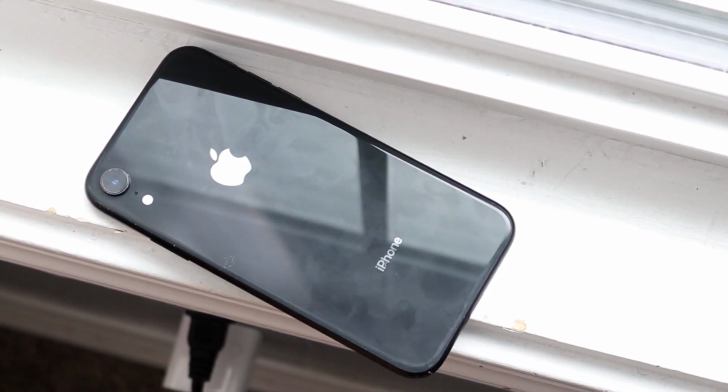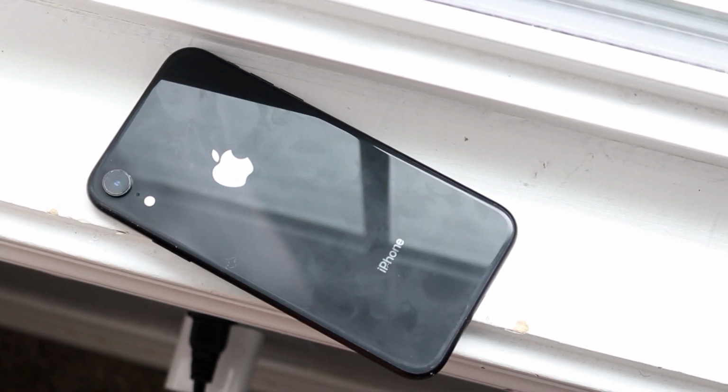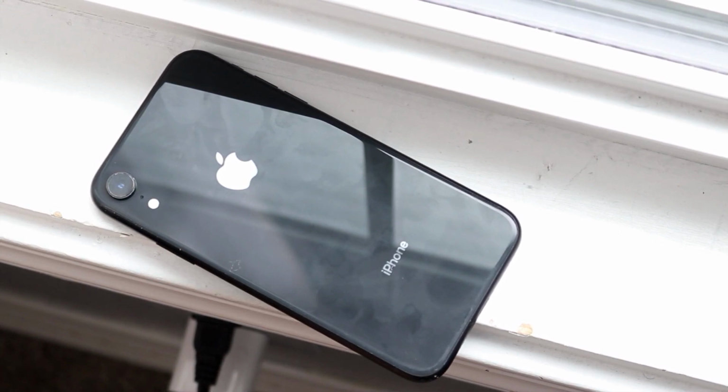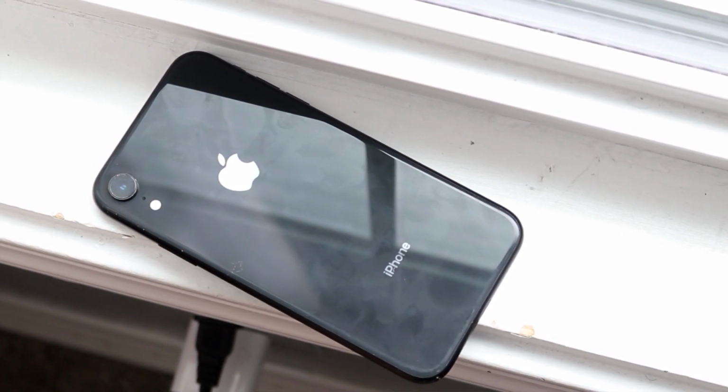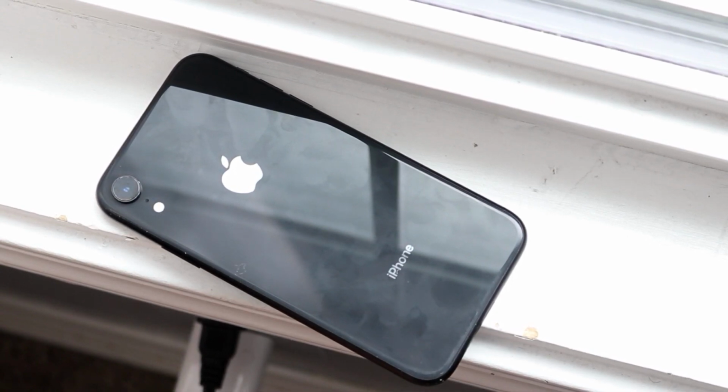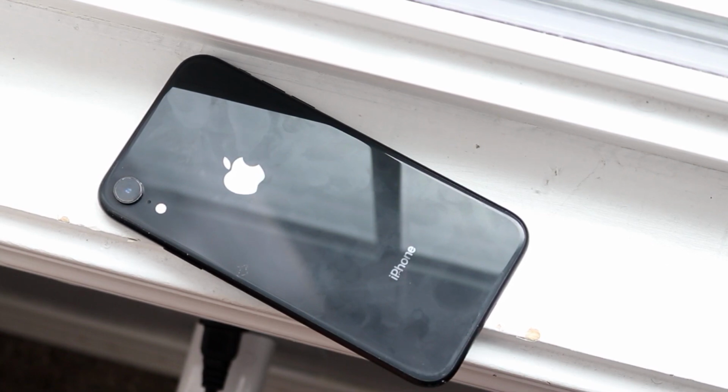On the bottom, you have the Lightning port, which is awesome. And on the back, you have the glass back with wireless charging, which is awesome. And overall, this phone still feels really premium in the hand. It doesn't feel cheap. You have IP certification on this phone as well. So it's pretty durable.